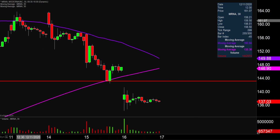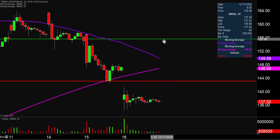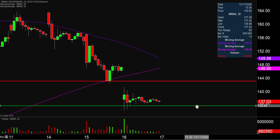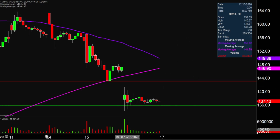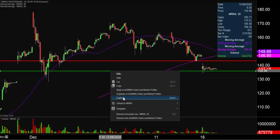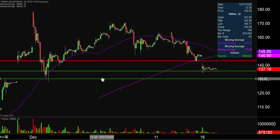Now, as far as areas of support are concerned, the level that I, myself, and I'm sure plenty of other traders are going to be watching tomorrow is going to be right there at that 136 mark. So 136 is going to be that near-term level. If that level is broken, the next key level of support to keep an eye on going forward would then be down there right around, let's see, what is that? The $130 mark. So keep your eye on those levels of support.